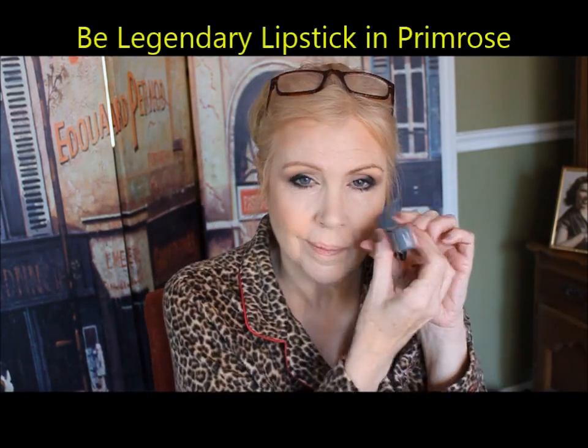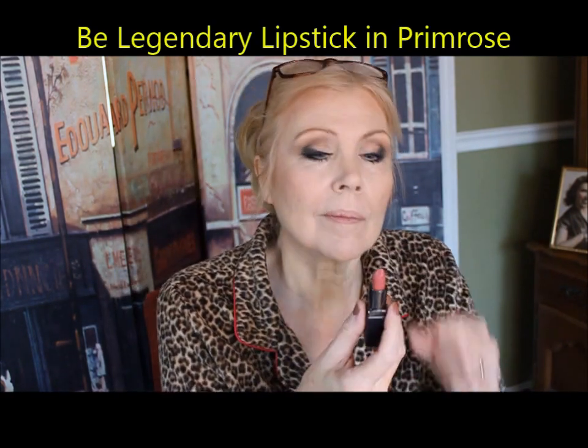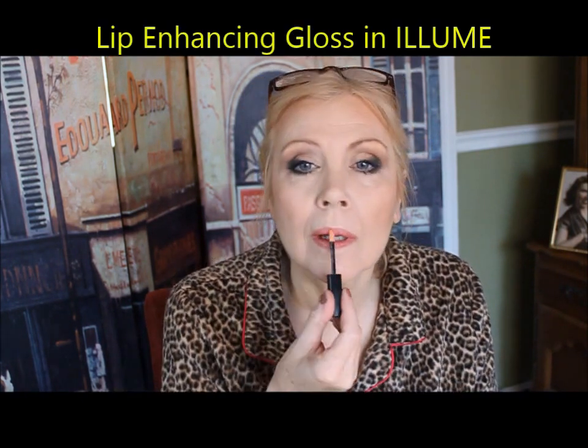And this is the beautiful lipstick, Be Legendary lipstick. The color is Primrose. And it was really hard to decide on a color. They had several that I thought were beautiful. This is a nice look for work. And we're topping this off with a lip enhancing gloss in Illume. And we're done.